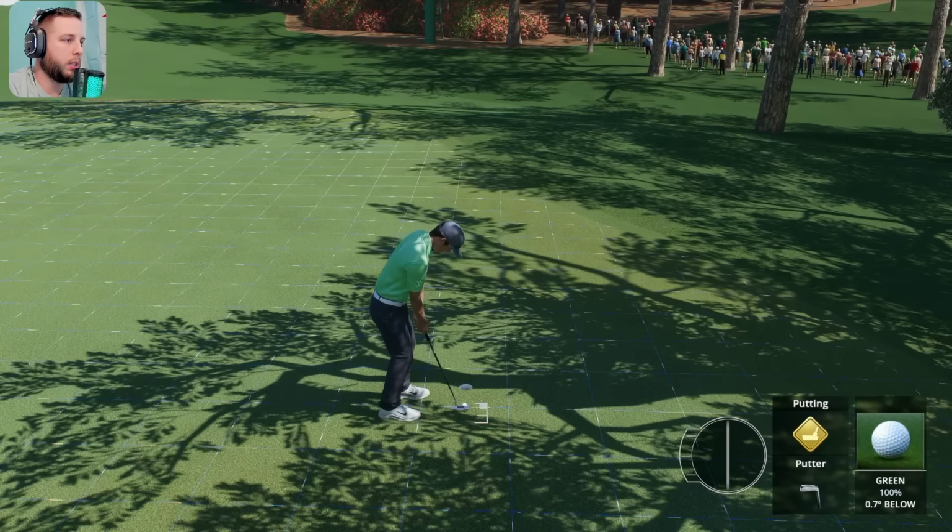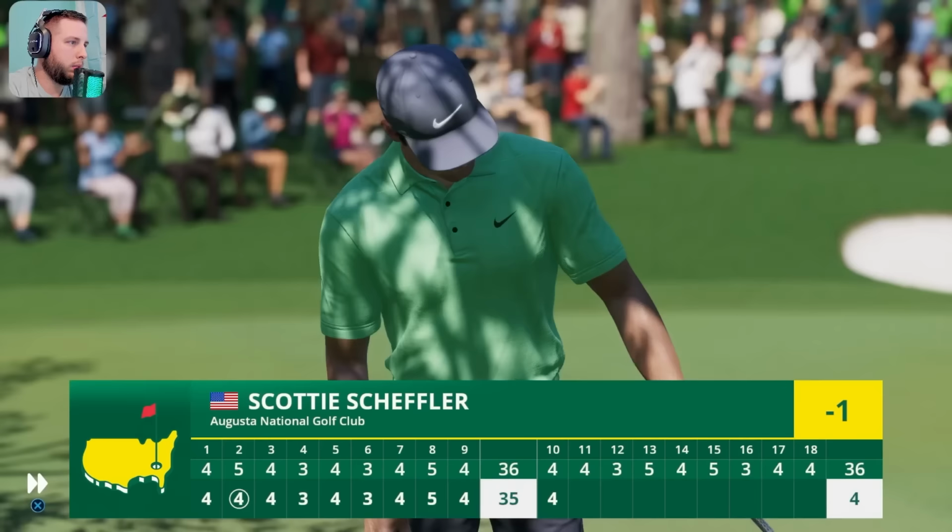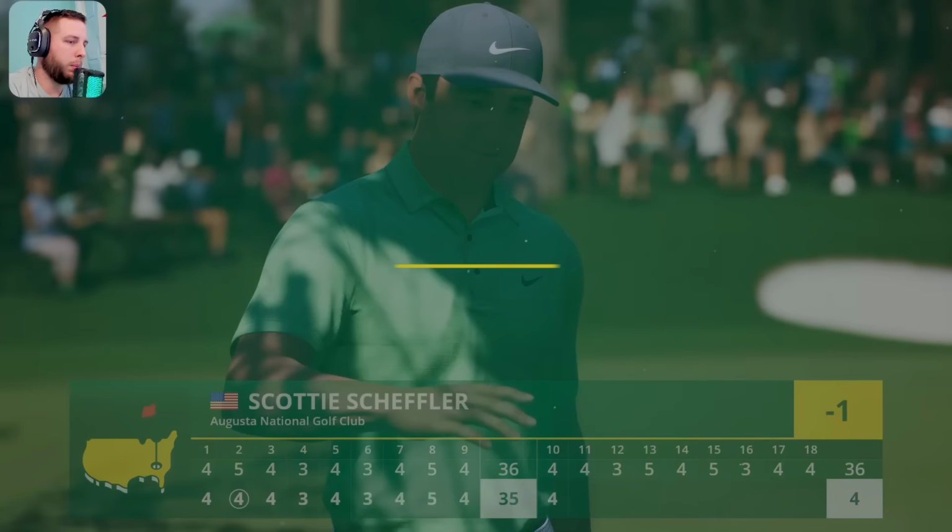Come on, Scotty. So we'll tidy that up for his par, and he'll remain in red figures at one under. Come on, we need more circles on the board now, buddy.